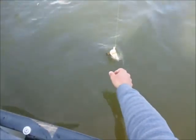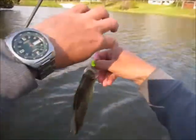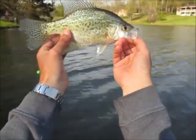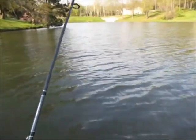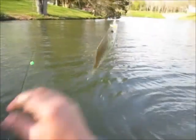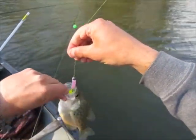Barely on there. I mean, he's gonna fall off if he wiggles at all. Another 9-inch. Nice little crappie. This one feels small. I think I got a baby for once. 7 inch. Now he's 8.